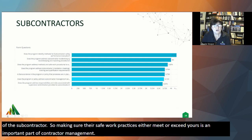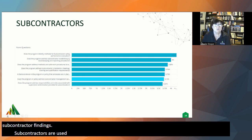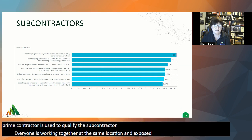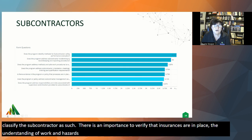So I wanted to just take a quick minute and break out just the subcontractor findings. So subcontractors are used frequently. It is important that the same criteria used to qualify the prime contractor is used to qualify the subcontractor. Everyone is working together at the same location and exposed to the same risks. It is critical to classify the subcontractor as such. There's an importance to verify that insurances are in place, the understanding of work and the hazards are known, and the overall rules of the work environment are communicated to everyone.